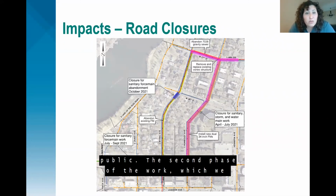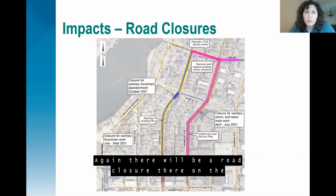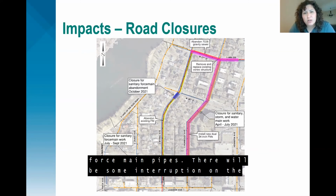The second phase of the work, which we anticipate to begin in July of 2021, will be on the mall. Again, there will be a road closure there on the westbound lane for the installation of those new force main pipes. There will be some interruption on the north-south streets that are crossing as well. And again, the intent is to keep those as minimal as possible.